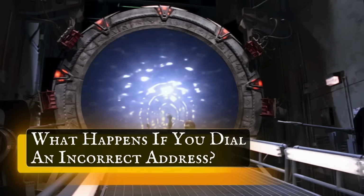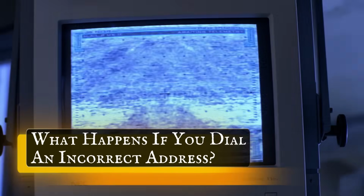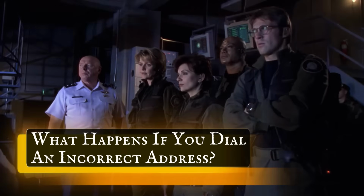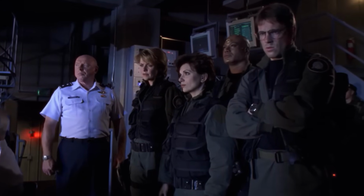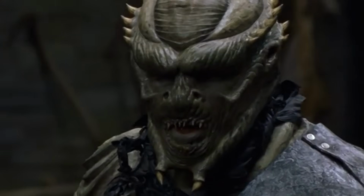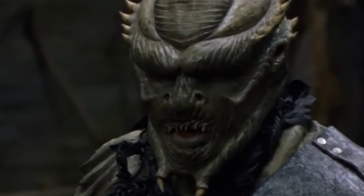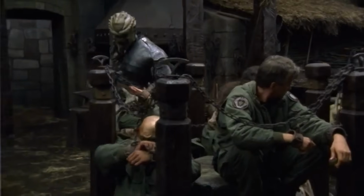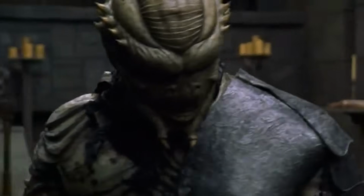What happens if you dial an incorrect address? Okay guys, this is not actually discussed in the franchise, but what exactly do you think would happen if you dialed the wrong address? Well, let me share my thoughts with you. We actually get a clear example of how this works with the Unas slaver. He has the address to the Goa'uld homeworld and dials it in to take the Unas there. But even he points out they could stand there pushing buttons all day and nothing would happen. That's because unless the address is correct, the Stargate just does not respond.